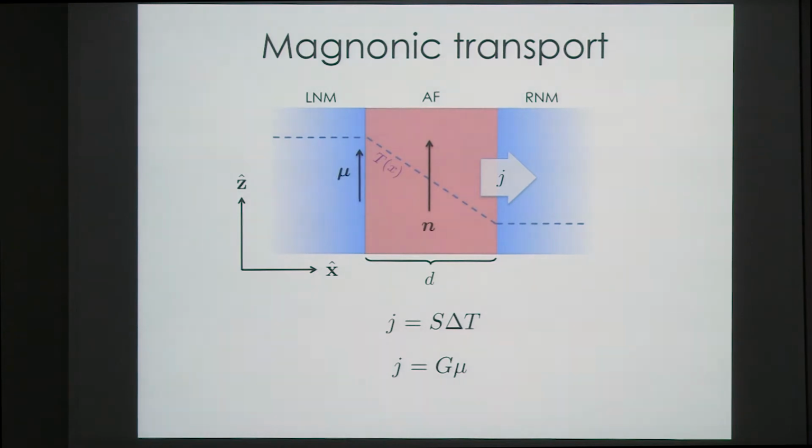In any case, what I want to talk about in this talk is transport through heterostructures, and I want to focus on this heterostructure. You have an insulating antiferromagnet with two metallic contacts. And I want to think about biasing the structure in two different ways. Number one, by applying a temperature gradient across the structure.